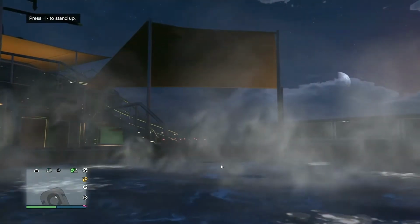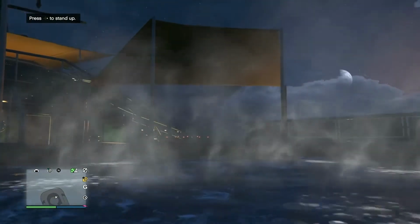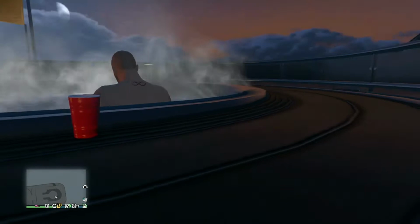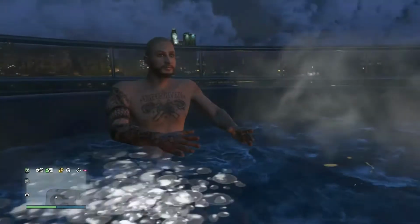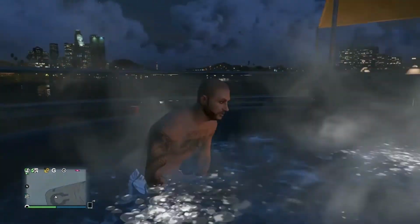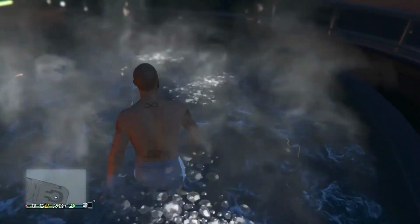So the first thing to talk about is the luxury super yachts. These are on offer this week, 50% off. So what's the deal? Why would you need one of these and why would you bother buying it? I own one. I bought it recently when it was discounted.